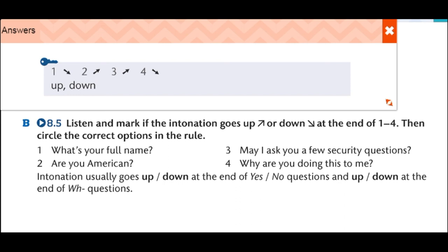What and why. And questions number two and three, they are confirmation questions. They are yes, no questions. And both are questions that we start with the verb. Every time that we start the questions using a verb, it is a yes, no question or confirmation question. And the intonation is in the end of the question. So you say, are you American? May I ask you a few security questions? You see the intonation you give? You go up in the end of the questions, right? When they are yes, no questions.